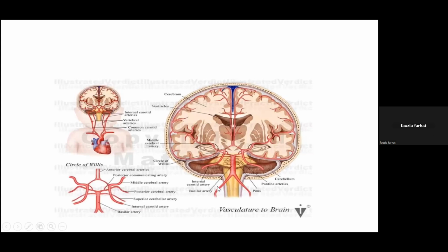This is the image showing the blood supply of the brain. From the internal carotid artery, we have the middle cerebral artery. We have three parts. The initial part is the M1 part. Then as it curves through the sylvian fissure, this is the M2 part. Then the cortical branches of the MCA are the M3 part, and the M3 part is the most common site for perinatal ischemic stroke.